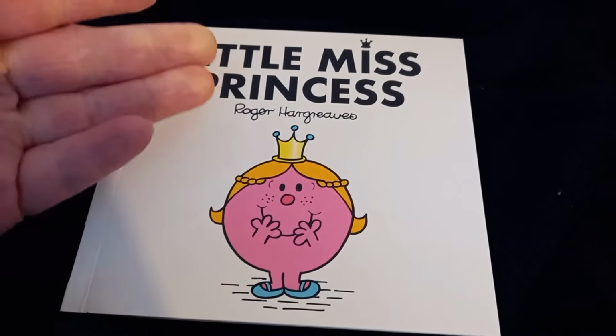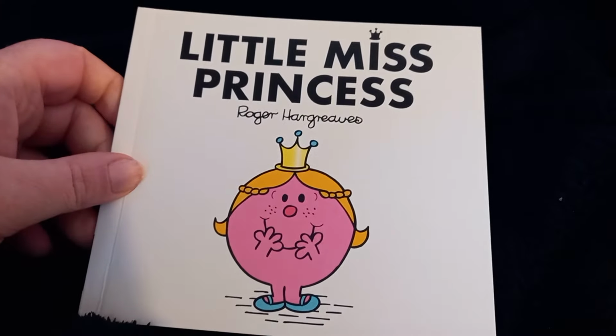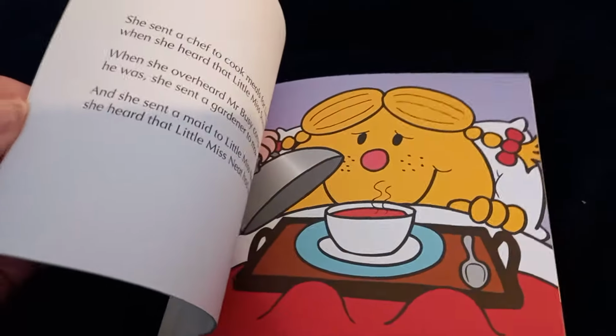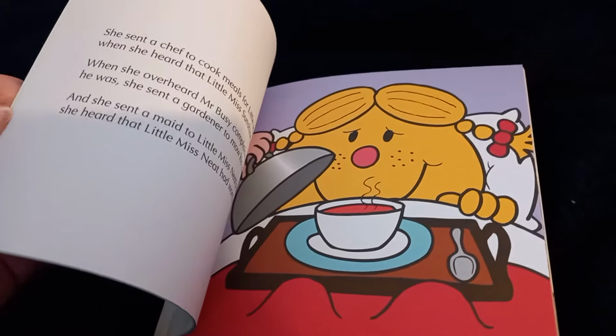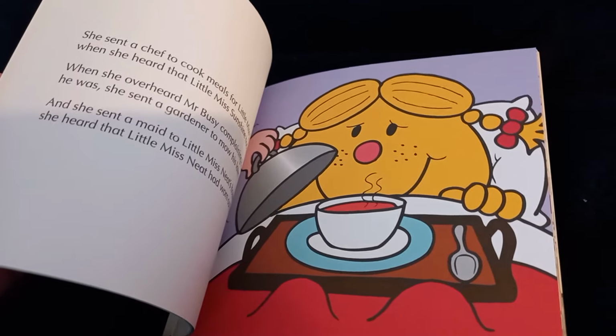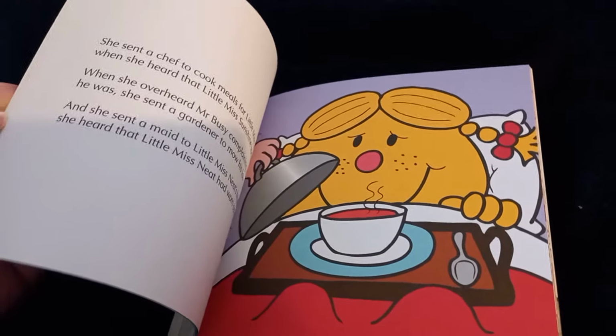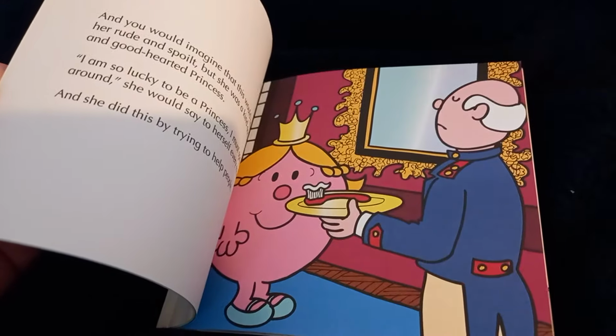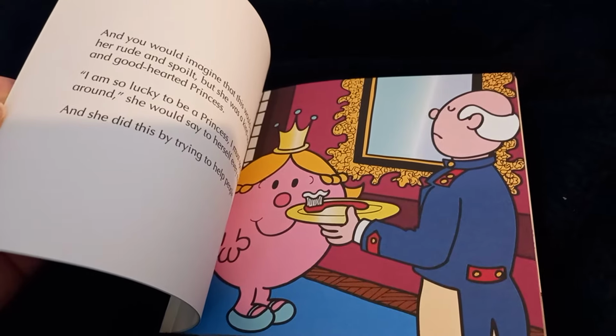Obviously, it says Roger Hargreaves on the front, but it's written by Adam Hargreaves. And we learn that Little Miss Princess is actually a really lovely character. She's very sweet. We can see there she cheers up Little Miss Neat and Mr. Busy and Little Miss Sunshine. Also, how beautifully illustrated that is. That is so gorgeous. And we learn that she is really a lovely character.